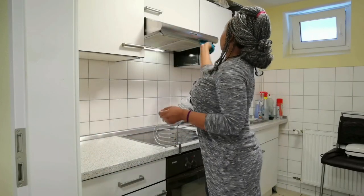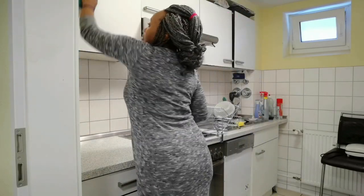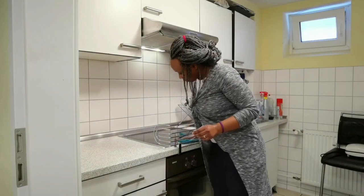As you can see, guys, now I at least have space where I can cook and place my food because the mess is almost done. So I'll start cooking as I continue cleaning.